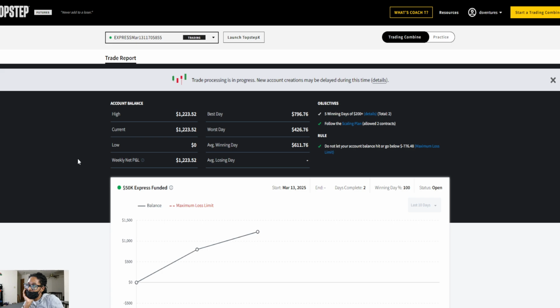I'll show y'all this dashboard. I got 3 more days, and I have to be, when I say very, very, very, very, very careful. Because if y'all know better than I know, tell me. Because I don't want to lose this on no technicality. So, do not let your account balance hit or go below $776. Hit or go. See, that's what I'm talking about. So I might need to go with some micros or something, because I can't do this.